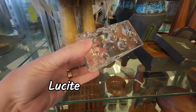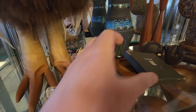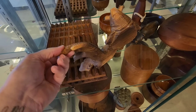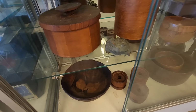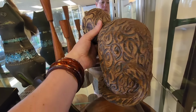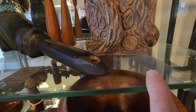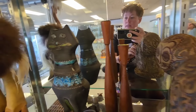Usite. Mouse. Dansk. Oh, that's cool. I like that. More wood. This cat. Wenzel stoneware, maybe not. And I think that's Batusi.